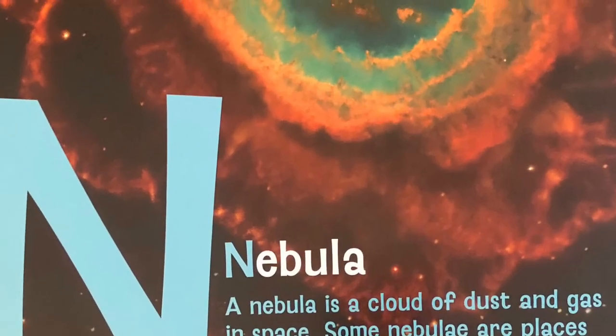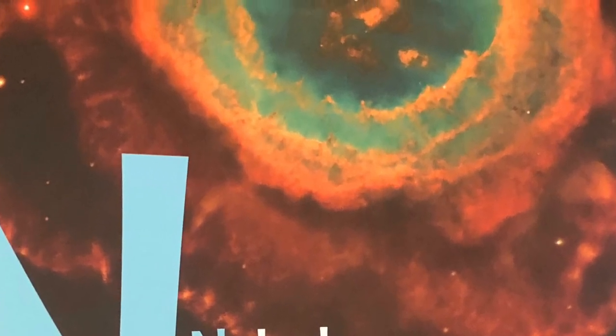N. Nebula. A nebula is a cloud of dust and gas in space. Some nebulae are places where stars are born. Others are formed when stars die.